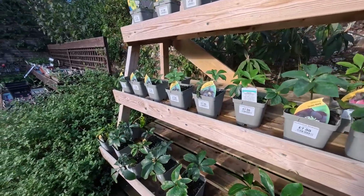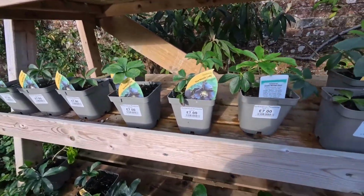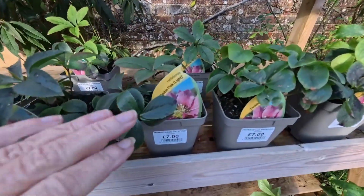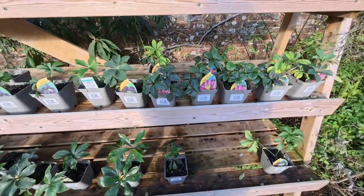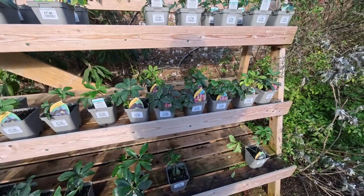Right, and then we're going to pop into the shop. I love that blue metallic one, but that wouldn't show up in our garden. But these pink ones would. These double pink. How much are they? £7. Not bad for an established shrub. Right, we'll head on into the shop in a minute.